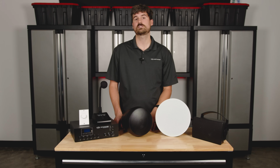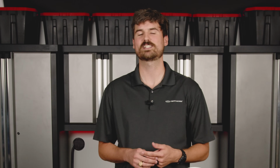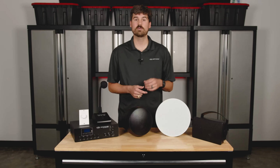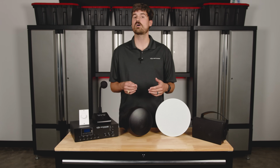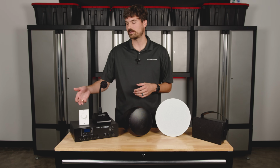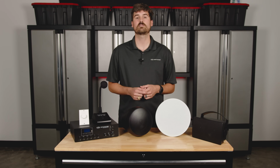So other things to consider is, how much power do you need? How loud do you need the system to be? Do you need to page? Maybe you need a paging mic like this where you can make announcements and say, hey, your order's ready, come pick it up. Maybe you have an outdoor patio or a section of the restaurant that you want to control the volume differently. Maybe you'll integrate a volume control like this so you can easily turn the volume up and down in that area.